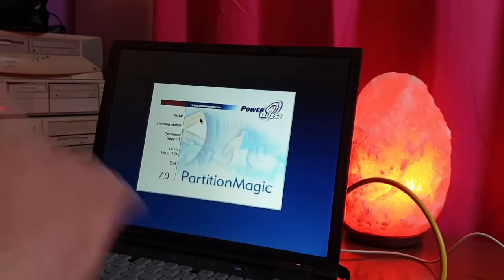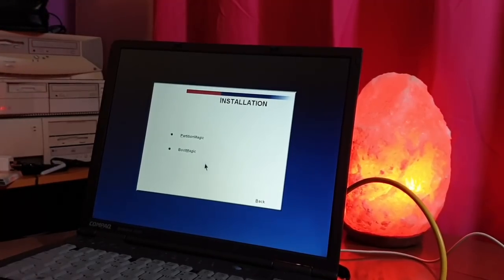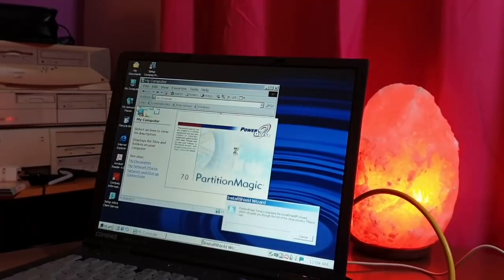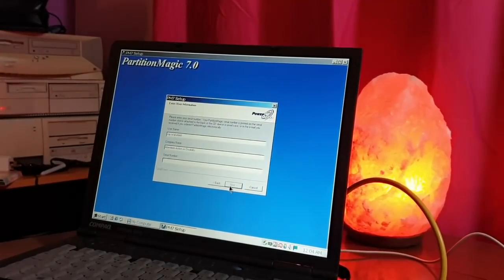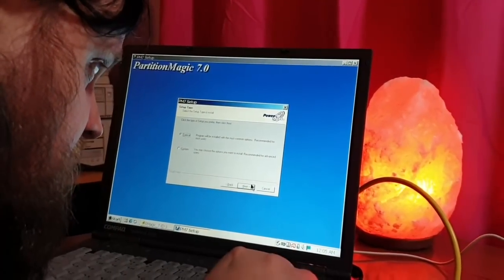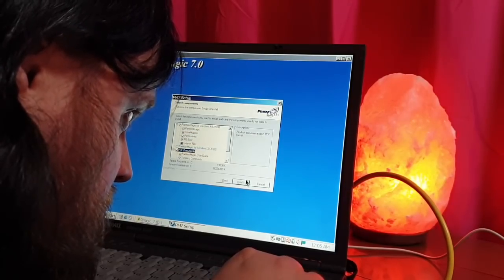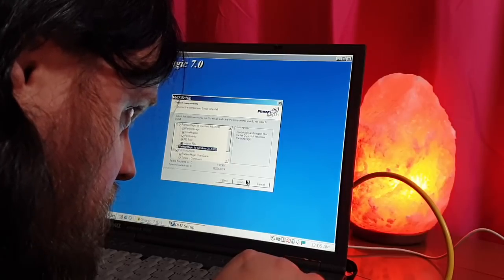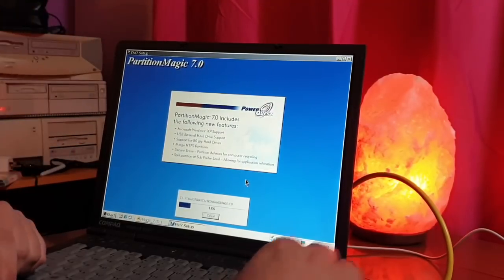So, anyway, got a lovely wee install menu. Can install Partition Magic and Boot Magic. So we have a bootloader. So we should be able to make a dual boot system using PowerQuest Partition Magic. So let's get the installation started then. Kind of like that, you get Partition Magic for Windows 3.1 and DOS.